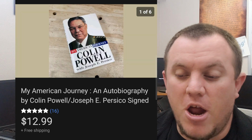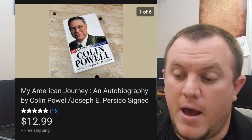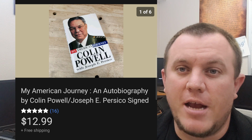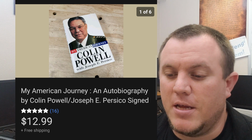My American Journey, an autobiography by Colin Powell. This one was actually signed by Colin Powell. I didn't have any COA or anything. I just got it from a big book buy. Listed and it sold for $13 shipped. It actually went out global shipping though. I think someone in the UK bought it. So $13 shipped on that guy.